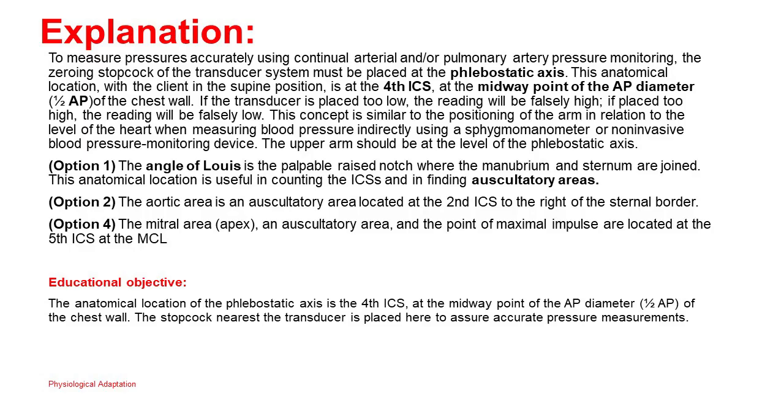Explanation. To measure pressures accurately using continual arterial and or pulmonary artery pressure monitoring, the zeroing stopcock of the transducer system must be placed at the phlebostatic axis. This anatomical location, with the client in the supine position, is at the 4th ICS, at the midway point of the AP diameter, 1/2 AP, of the chest wall. If the transducer is placed too low, the reading will be falsely high. If placed too high, the reading will be falsely low.